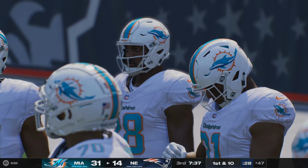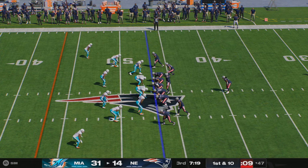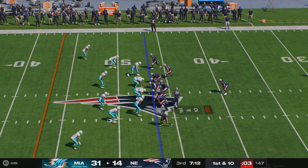Another catch for him there on this drive, Brandon, and it looks like they're going to utilize him out of the backfield any way they can. And that time, they pick up a first down. So now on defense, do you assign a man to him and try and cover him before he gets going?